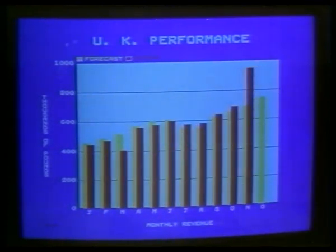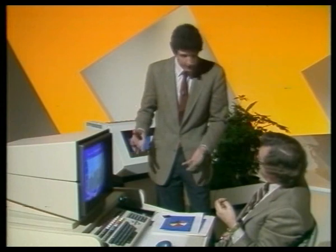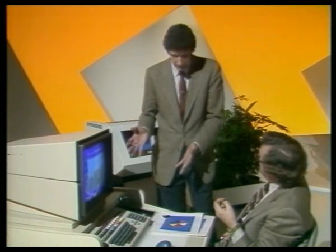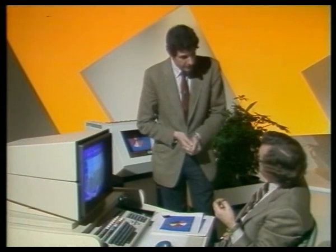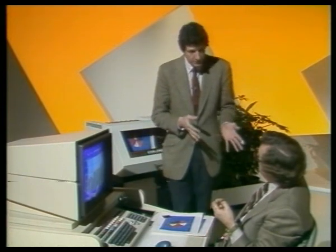Right. Obviously, this is a fairly sophisticated business user's type of thing, which would be certainly beyond my means. So expensive compared with a microcomputer, but is it the sort of thing that a microcomputer can do at all?